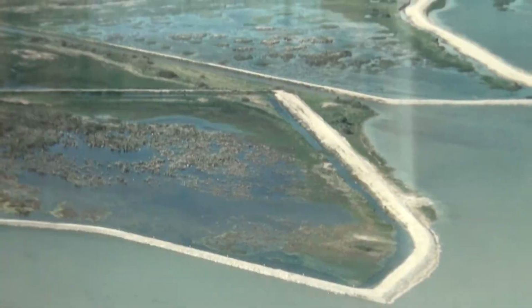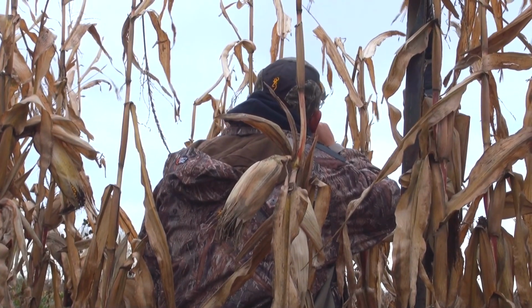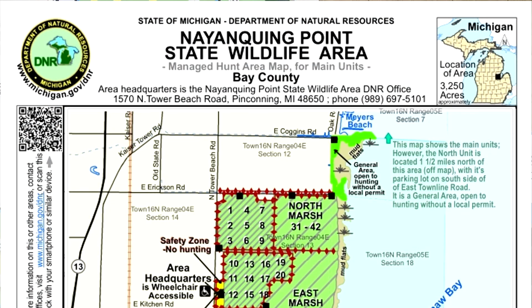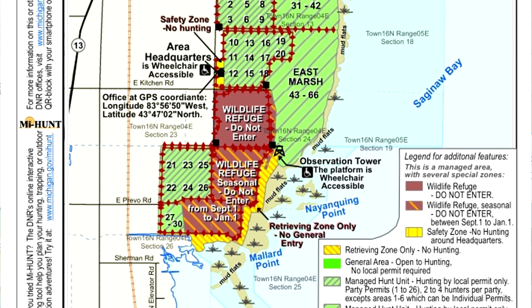At the Nayanquing Point Wildlife Area, the maximum party size is 4. You can register at the draw for a party size between 2 and 4. Individual hunters can choose to register in the draw. However, they're only allowed to take areas 1 through 6 as a single. As an individual, you could also pass in the draw and take a party zone after all the parties have picked.